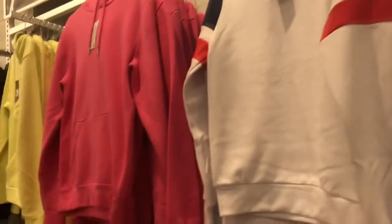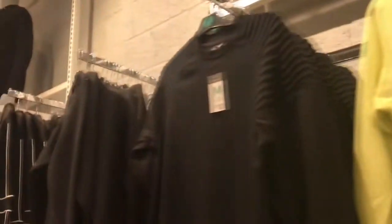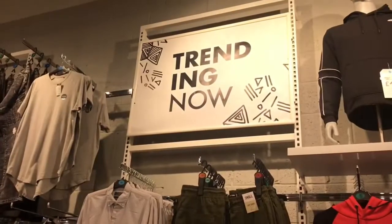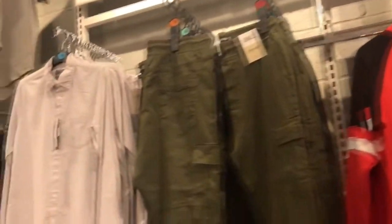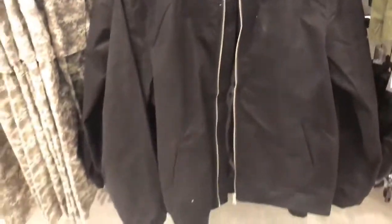Lots of different coloured hoodies on offer and sweatshirts. I believe they're £8 to £10. That jumper was £10, some for £12. This Tokyo one in the beige is really nice. Really liked that. Some more trending now. This is what's trending now, apparently. Just a lot of jumpers and hoodies, and cargo pants seem to still be here to stay. And this bomber jacket was £20 as well.